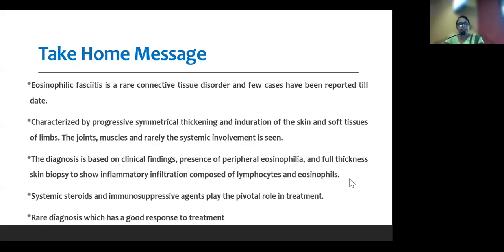Systemic steroids and immunosuppressive agents play the pivotal role in the treatment. Even though it's a rare diagnosis, it has a good response to the treatment, thus early detection is important in eosinophilic fasciitis.